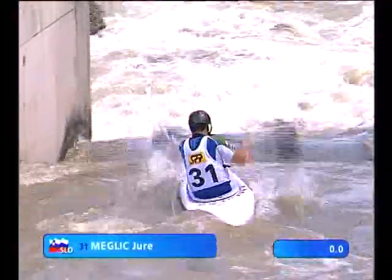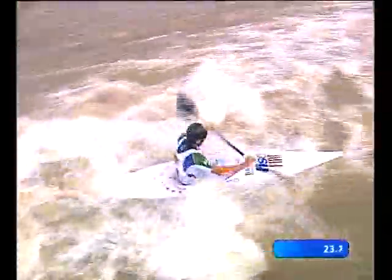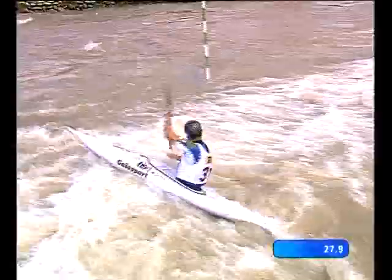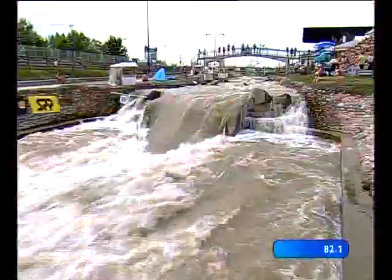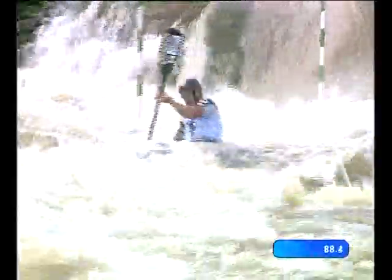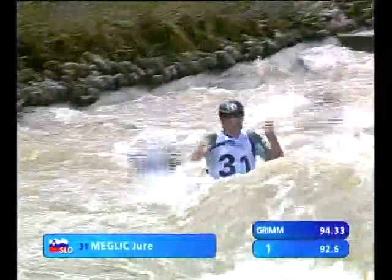Slovenia's Jure Meglik, upholding a great tradition of kayaking in his country, including his teammates' gold medal performance at the World Cup last week in France. Now shooting for a gold of his own, coming down the big drop. Pretty light, pretty finesse style that he's got going on the way to the finish. Good finals experience for Jure.